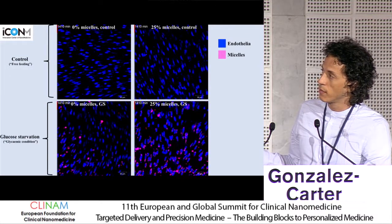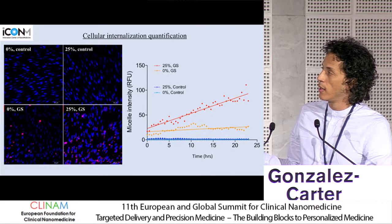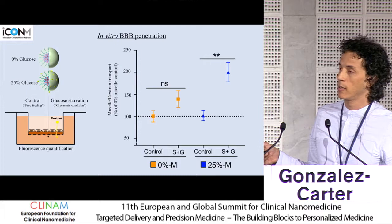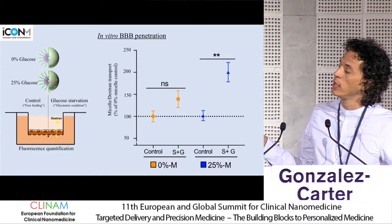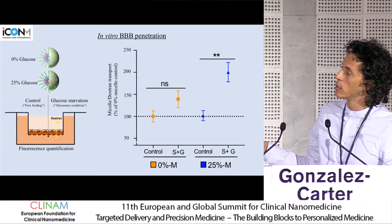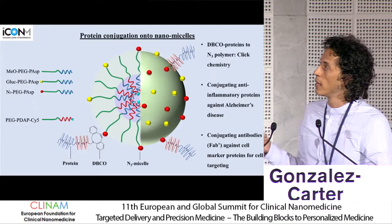There is slight internalization of null micelles, but it's not as marked. And we can see by fluorescence quantification that the internalization is relatively stable over the 24 hours, and there is no internalization for the free-feeding conditions. We wanted to check whether this internalization was actually translating into transport. And so we repeated experiments in the transwell assays, and we normalized against dextran and paracellular transport, and you can see that it is only the 25% glucose micelles under the glycemic conditions that have the increased transport across the BBB. Okay, then next, I have to hurry up.